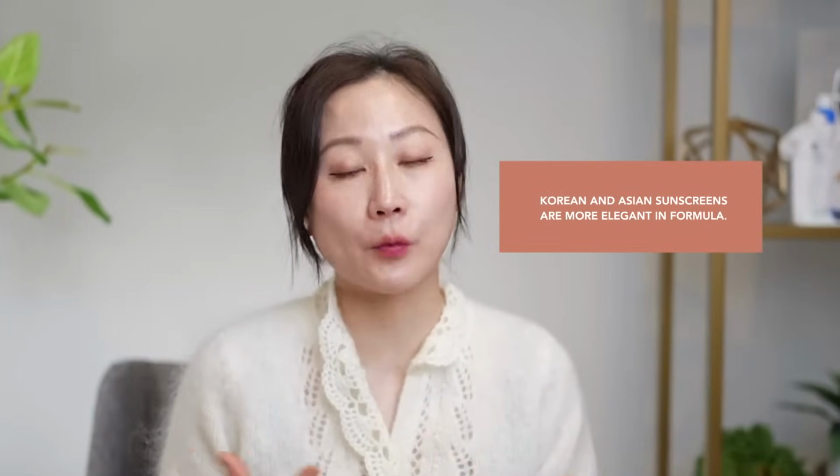And it's not just that they're good about sun protection or wearing sunscreen, but also in the summertime, wearing sun protective clothing, hats, and UV umbrellas. In fact, it is weird to be in Asia walking outside in the summertime and not seeing that. So it's very much culturally accepted that people are super good about sun protection. And because of that, sunscreens have to be really elegant for people to want to wear them on a daily basis, which is why Korean sunscreens and Japanese and Chinese ones I've tried are super elegant.